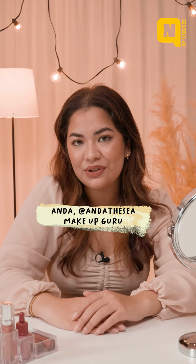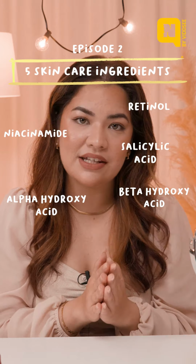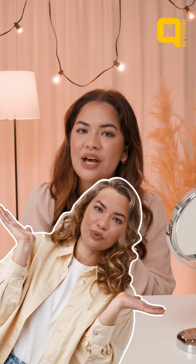5 ingredients you should be looking out for in your skincare. You guys probably see these 5 ingredients all over your skincare bottles, and I'm sure a lot of you don't really know what it means. So today we're gonna dive into them.